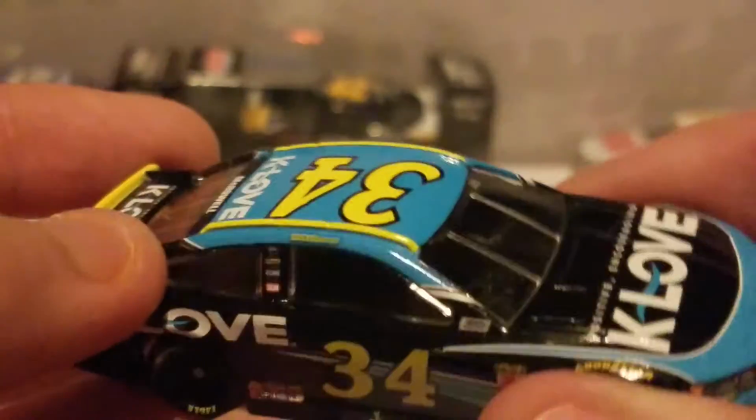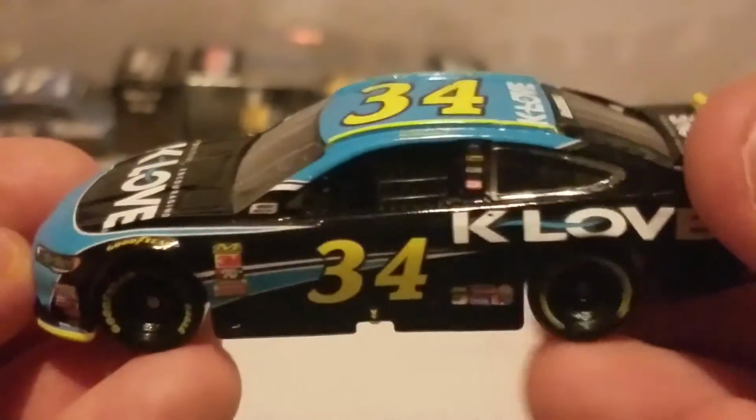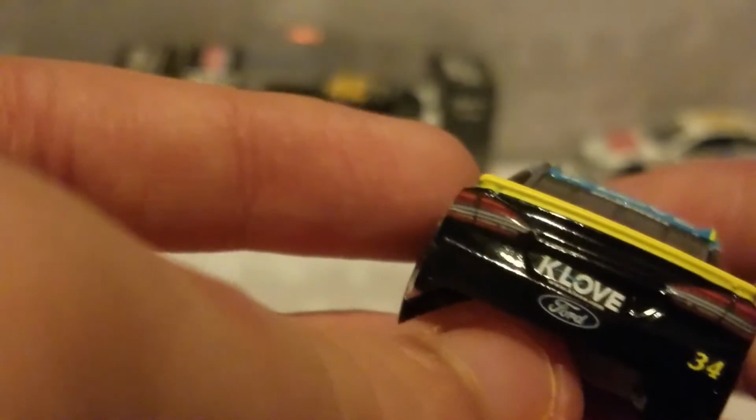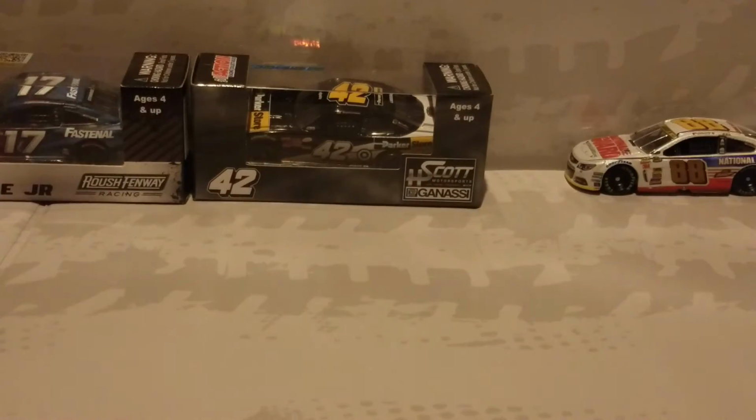It was kind of fat in the front. And you can see the difference between this one and Dale Jr. One looks better than the other. The Dale Jr. one doesn't look that good. Still very nice cars to have in your collection. No paint chips. I have not seen any paint chips yet. And that's a 2018.